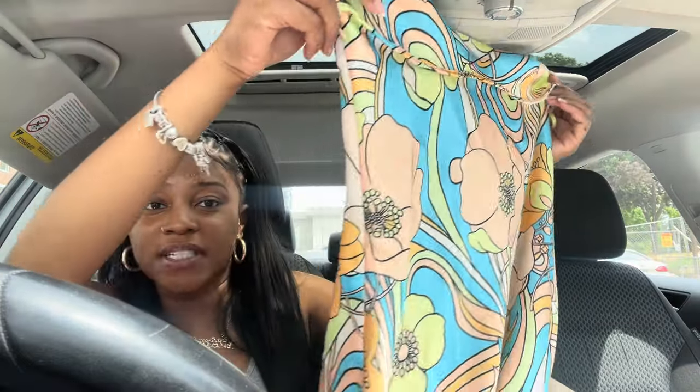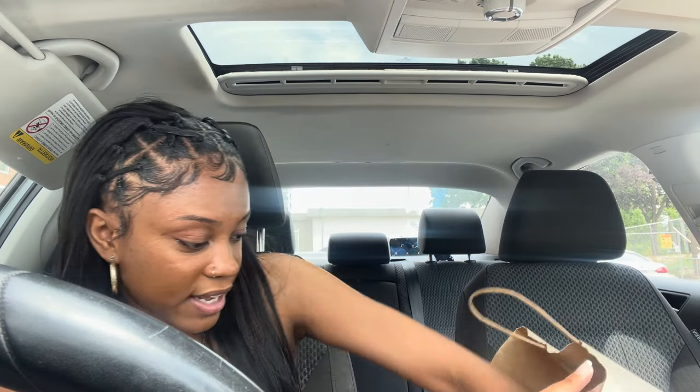It's a short mini dress, and it looks so cute. You can wear this to brunch or something. It's not something I normally gravitate towards, even though I really do like the style and design and everything, but it's definitely out of my comfort zone.